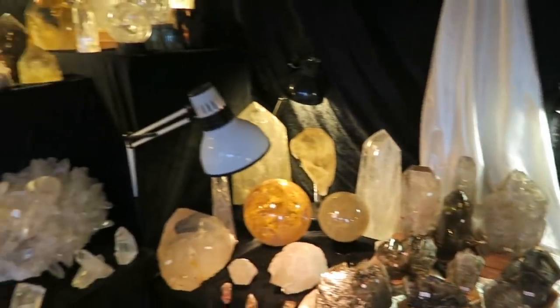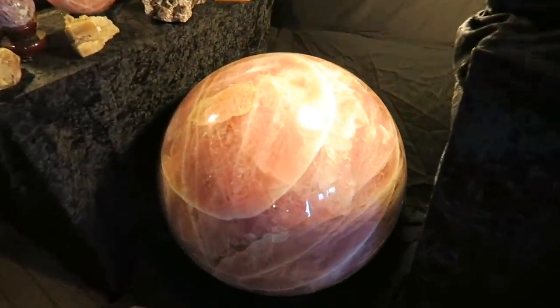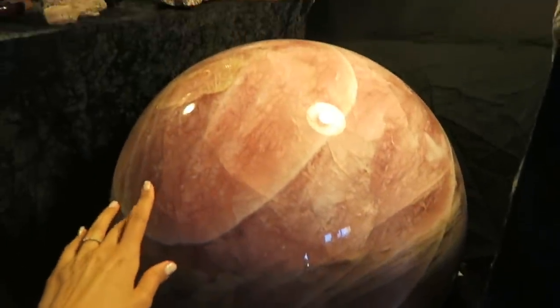Okay, I gotta show you guys these cool crystals in here, and they're huge. My camera's dying, but I'm gonna try to show you this. Look how big this rose quartz is, just for an example. Look at how big that is.